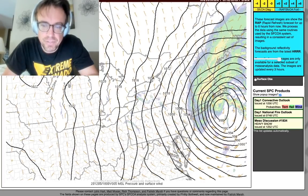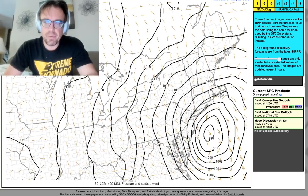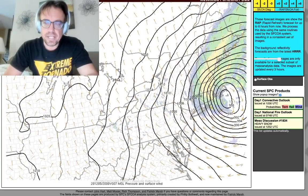The higher terrain here of northeastern Connecticut as well, 1 to 2 inch per hour snowfall rates. Even northwestern Rhode Island's going to get in on the action, especially once the surface low passes just to the southeast and all that cold air is pulled southward. Winds are going to be gusting over 45 miles an hour here as well, and that surface low is going to continue to bomb out in the Gulf of Maine there.